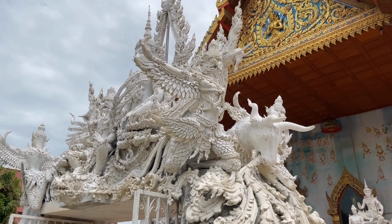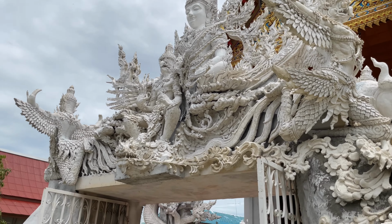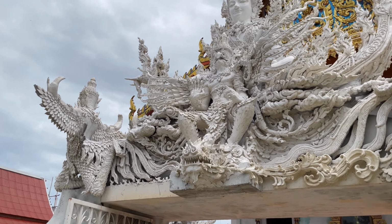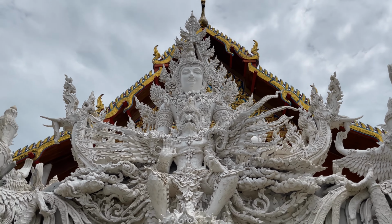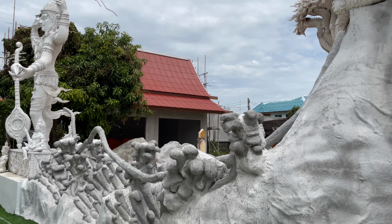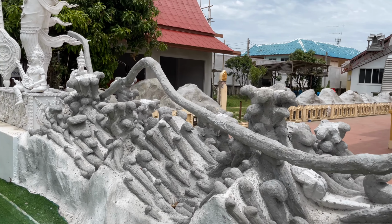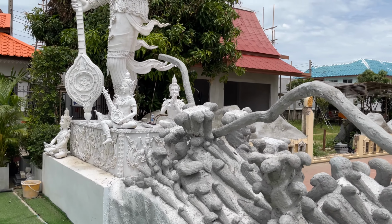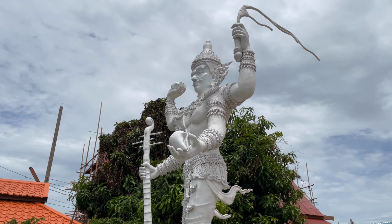But you can see this is quite spectacular on all the amount of work that goes into this. So you got the Garuda here, and then the deity on the Garuda's back. Now, Wat Intharam, it comes from the Indian god Indra, which is like the king of the deities, the god of like rain and fire and wind.